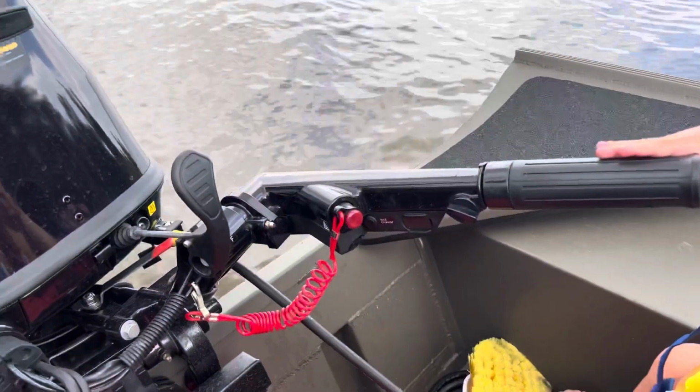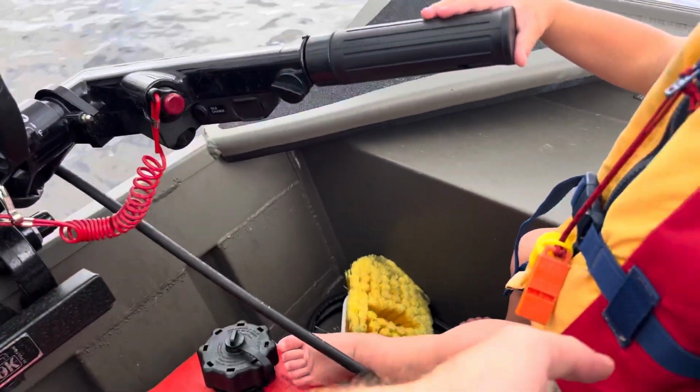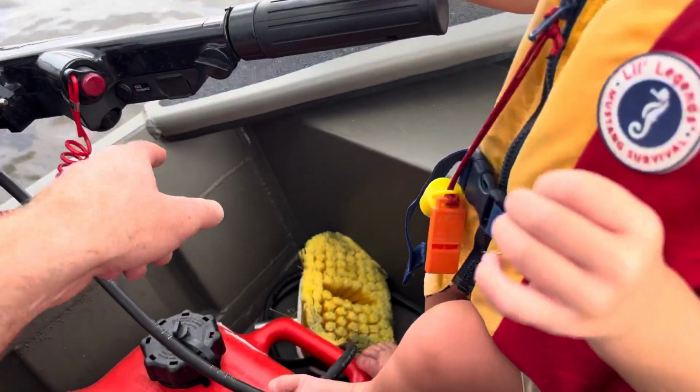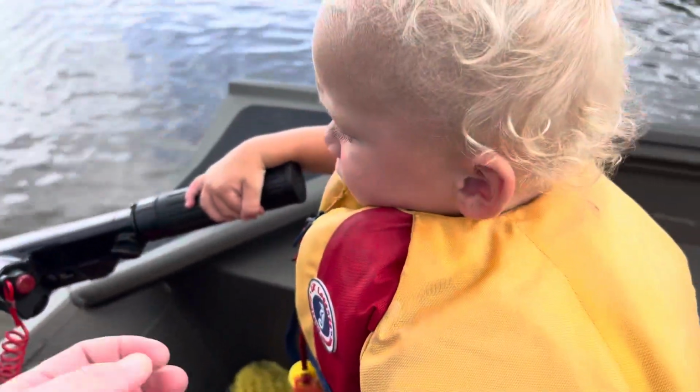All right, little William, do you want to start it? Which button is it? That one right there, right? Start it up. Use your finger. Here, use your finger and put it right there. Good job, buddy. All right, come sit in my lap.